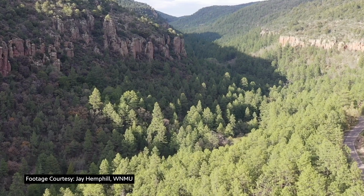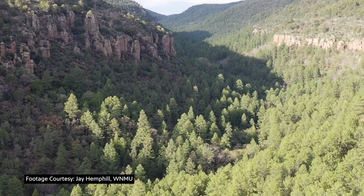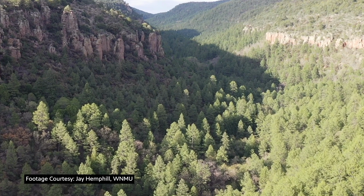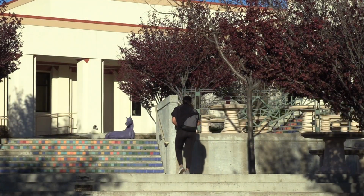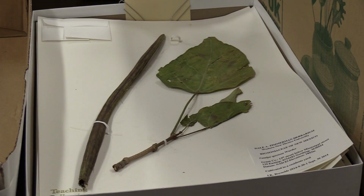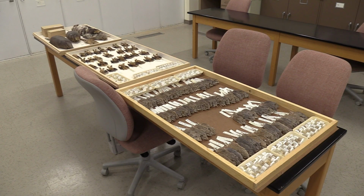The Gila National Forest covers over 3 million acres across southwest New Mexico, with elevation changes between 5,000 feet above sea level to nearly 11,000 feet. At Western New Mexico University in Silver City, the Natural Sciences Department has collected over 13,000 plant specimens and over 10,000 animal specimens in order to document the unique biodiversity within and around the Gila. This enables researchers to be able to track the effects of drought, pollution, and ultimately climate change.